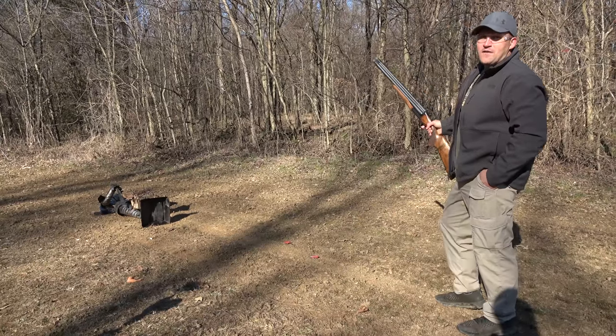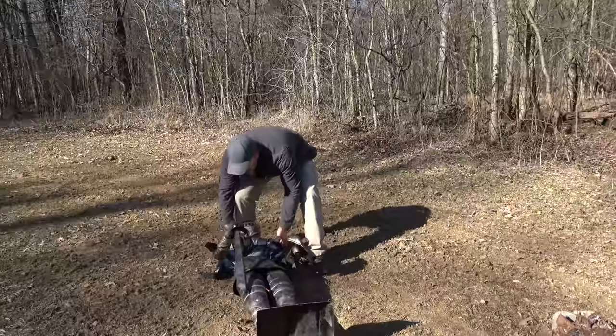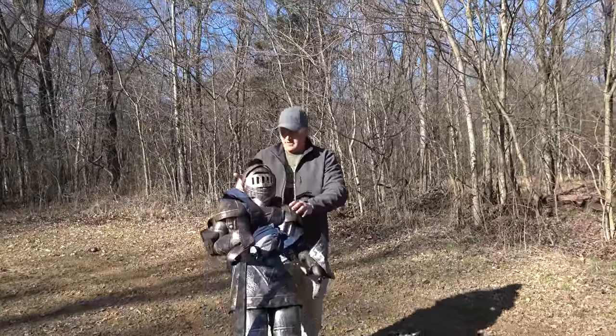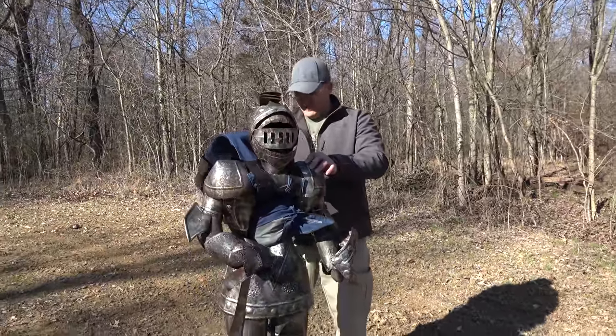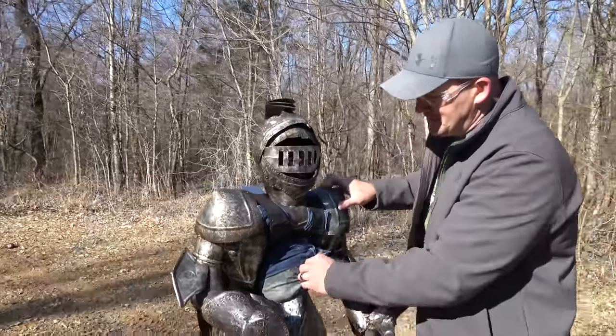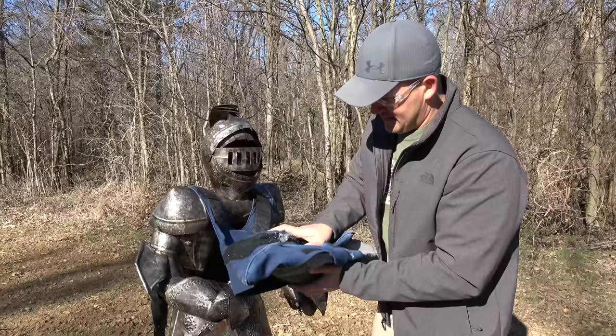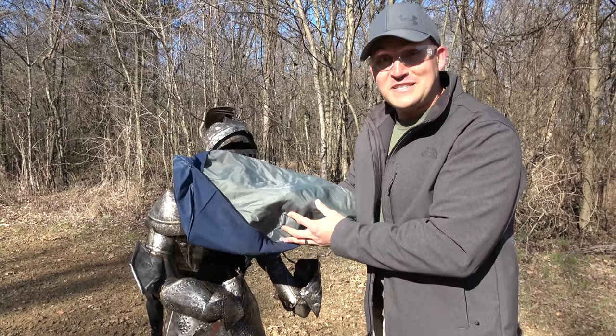That still didn't turn out very well for Mr. Eggplant. I mean, Sir Eggplant, sorry. Oh dear, okay. Well, that almost came through the other side. Looks like it stopped it though.